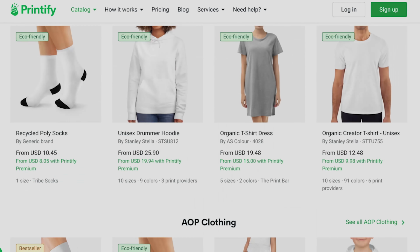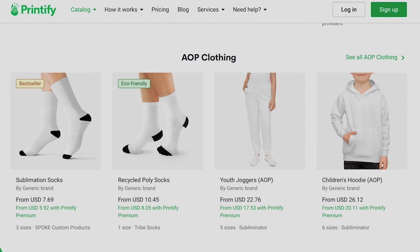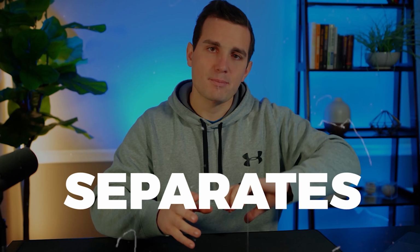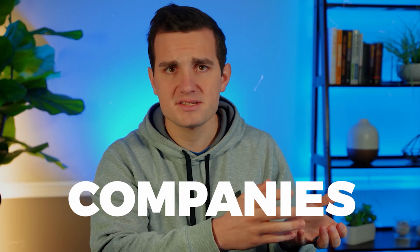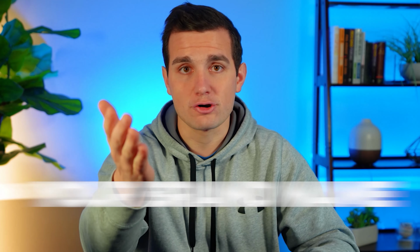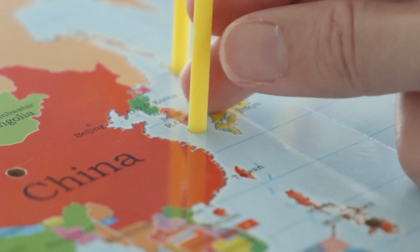When it comes to their features, they have a massive product catalog of tens of thousands of products that you can choose from, and what separates them from other dropshipping companies is you can customize all of these products to be unique to you and your brand. And they also do things like custom packaging and putting your brand name on the packing inserts, which may seem like a minor detail, but it really goes a long way in increasing your brand's reputation when customers receive a package from your brand name rather than some Chinese manufacturer.